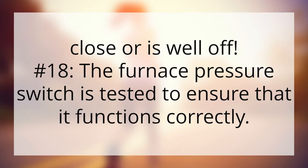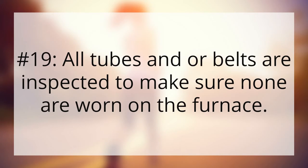Number 18. The furnace pressure switch is tested to ensure that it functions correctly. Number 19. All tubes and/or belts are inspected to make sure none are worn on the furnace.